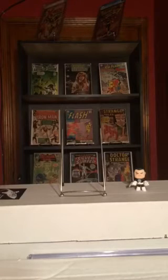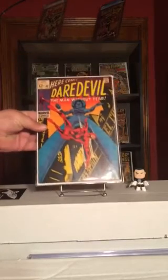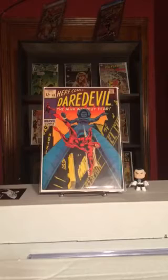And this is another one he sent me. Actually, that's going to be the last one out of here. He sent me 2 more books, but I didn't put them in here because I was just trying to make this video quick. And this is Daredevil number 48. And this thing is extremely high grade. This thing is gorgeous. A few little spine ticks, a little bit of a roll on the corners. But other than that, I don't think there's anything else wrong with it.